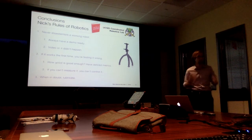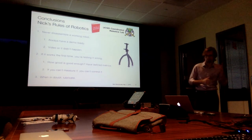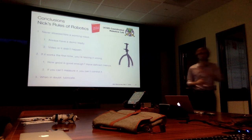Number 3, when in doubt, lubricate. That's a little bit stolen from Jamie Hyneman of Mythbusters, but it's often true in robotics too, especially if you have mechanical moving linkages. Don't neglect that. And of course, even if you lubricated it 6 months ago when you first put it together, it probably needs to be cleaned out and relubed.